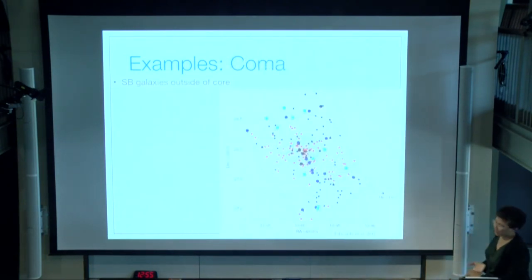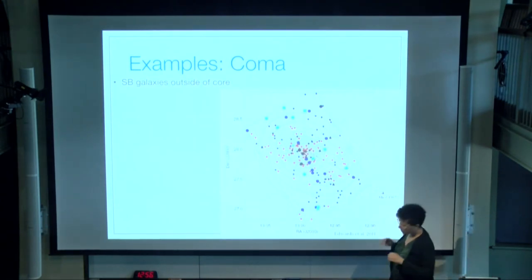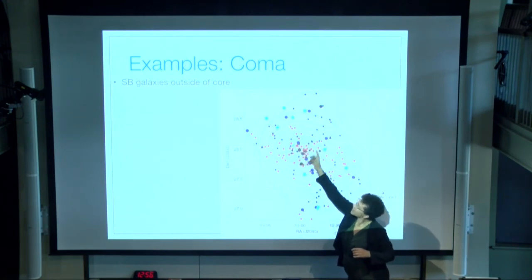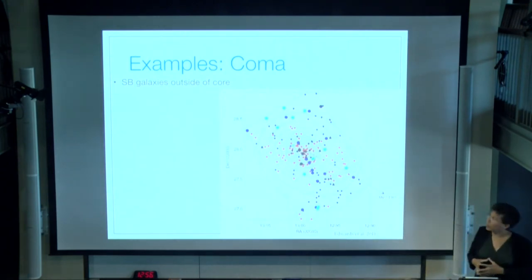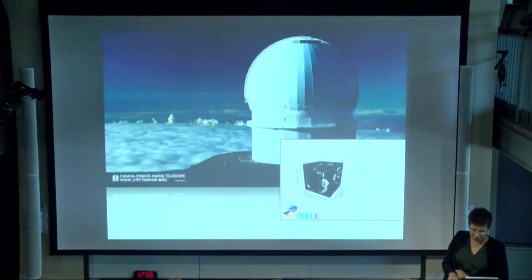Another example, in Coma, where we did the same thing, looked through a whole bunch of different wavelengths, looking at the star formation rate and the specific star formation rate of galaxies. And the point of this graph, density gives the contours. The red and black dots are dead galaxies, and the blue and bright blue galaxies are the star-bursting galaxies. You see them on the edge of the galaxy cluster core. So starburst galaxies outside of the core.